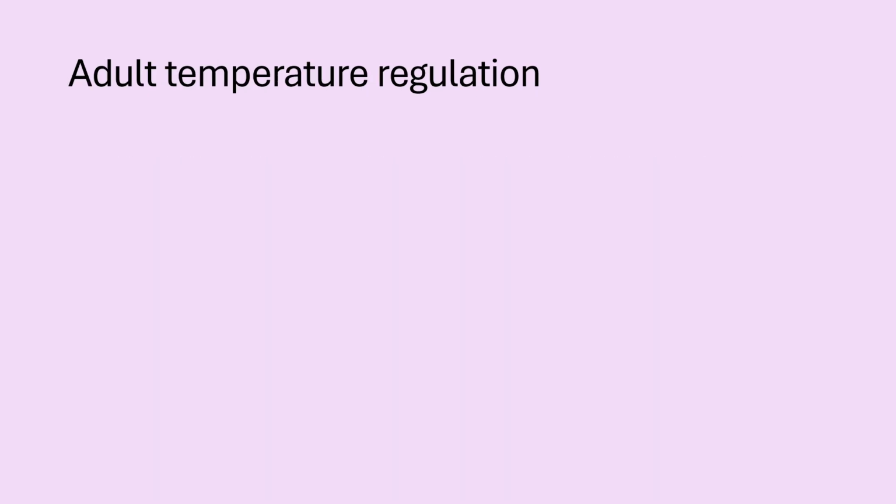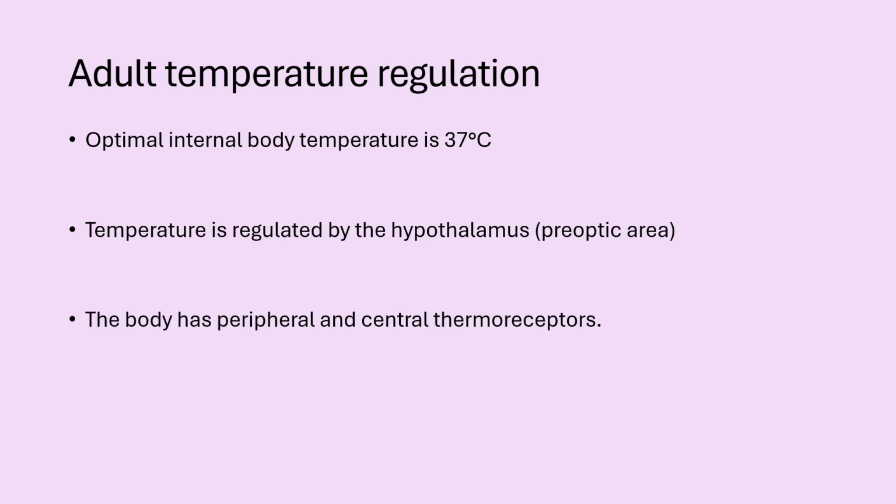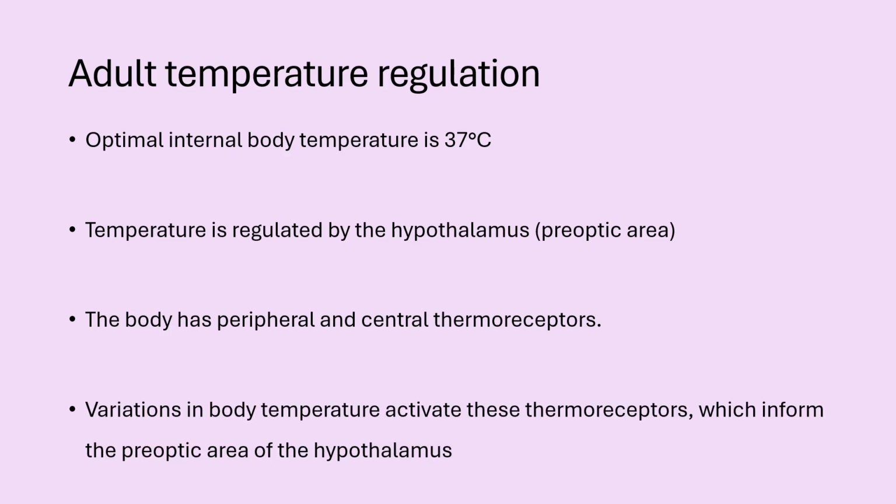So, adult temperature regulation, because if we're going to understand the neonate, we need to understand the adult. Optimal internal body temperature, as I said, is about 37 degrees Celsius. Temperature is regulated by the hypothalamus, and in the preoptic area specifically. The body has peripheral and central thermoreceptors. Peripheral thermoreceptors are located in the skin and sense surface temperatures, whereas central thermoreceptors are found in the viscera, the spinal cord, and the hypothalamus, and they sense the core temperature. Variations in body temperature activate these thermoreceptors, which inform the preoptic area of the hypothalamus. This area then activates heat regulation mechanisms to increase or decrease body temperature and return us to baseline.